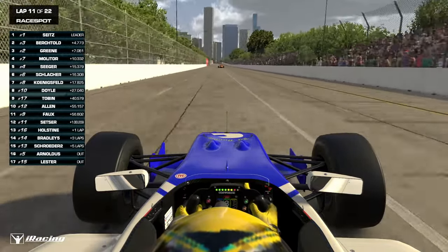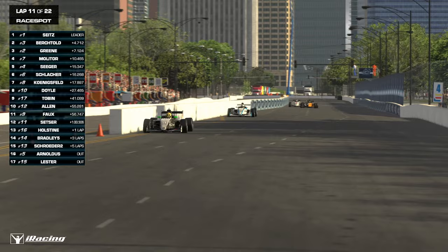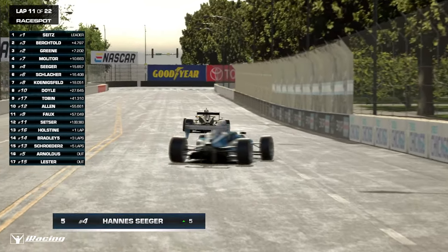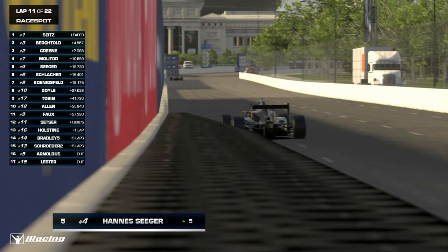A couple of drivers are starting to get a bit closer here, though. Fifth and sixth place, Hans Seeger and Stefan Schlacka. Schlacka is trying to now work his way up into the top five, plus seven on the day. Second most spots gained, apart from Steve Tobin, who's moved up eight. So our race ball commentator is trying to see if he can maybe make up one more spot.